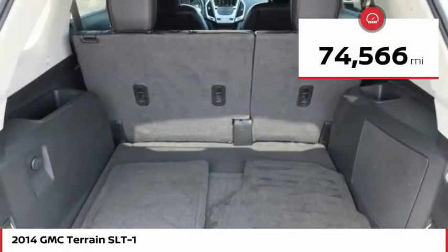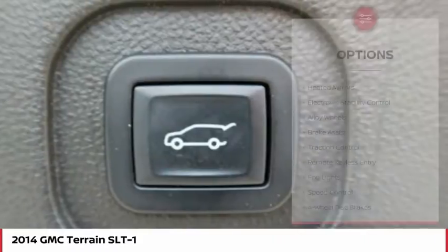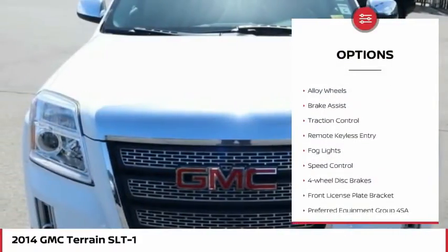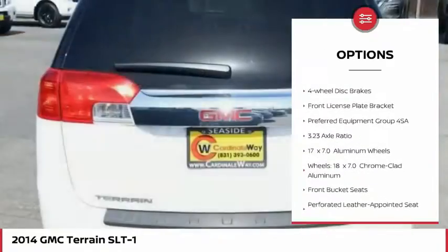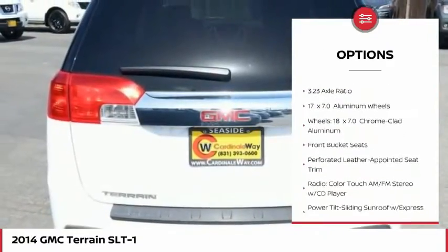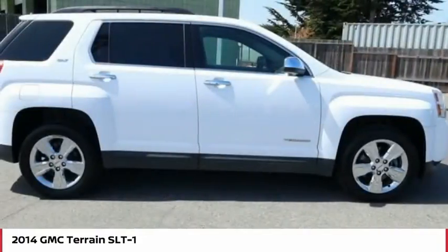This vehicle has less than 75,000 miles. Here are some of this vehicle's great options: heated mirrors, electronic stability control, alloy wheels, brake assist, traction control, remote keyless entry, fog lights, speed control, four-wheel disc brakes, front license plate bracket.